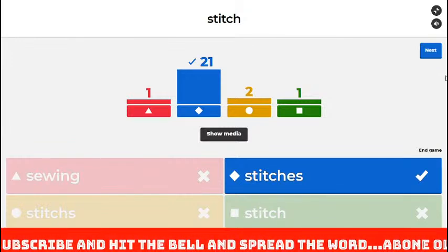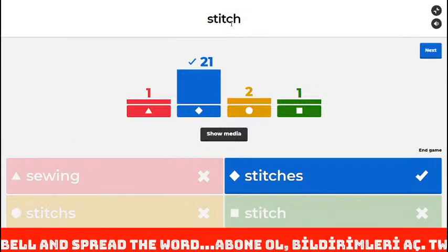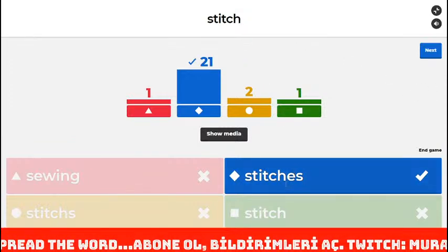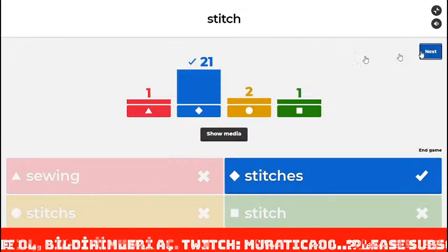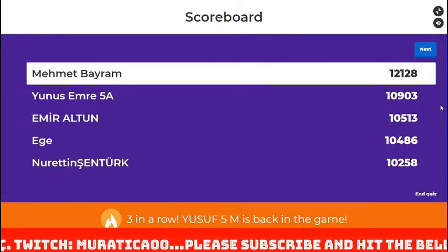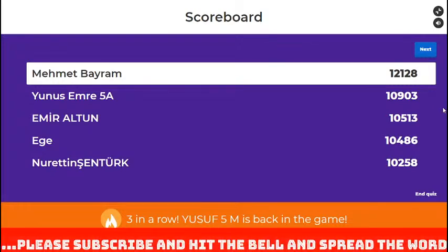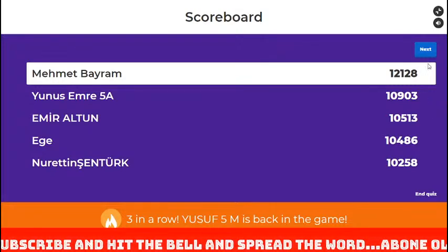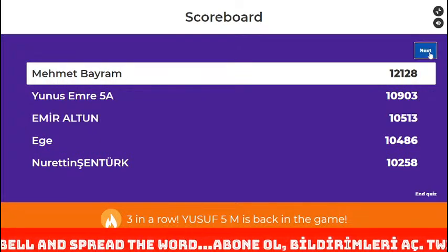Dedikten sonra baktığımızda doğru cevabımız stitches. Bunda da arkadaşlar son iki harfi CH ile bittiği için hemen ne ekledik? ES ekledik. Stitch, stitches. Here is the next question, but before that the leaderboard shows there is no change. But other than no change, Yusuf is back in the game with 3 in a row. Yusuf from 5 a.m. Congratulations, Yusufcum.